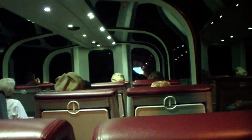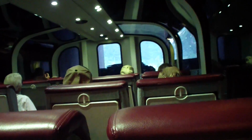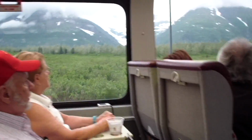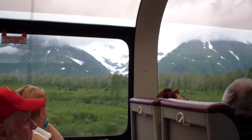Opposite end of this tunnel. We're going to be within Bear Valley here. Alrighty, here we are. You can see Portage Glacier there off on the 9 o'clock side. We're pretty much from 9 o'clock stretching back to 6 o'clock, all the way to the 3 o'clock side. We're pretty much surrounded by glaciers though.